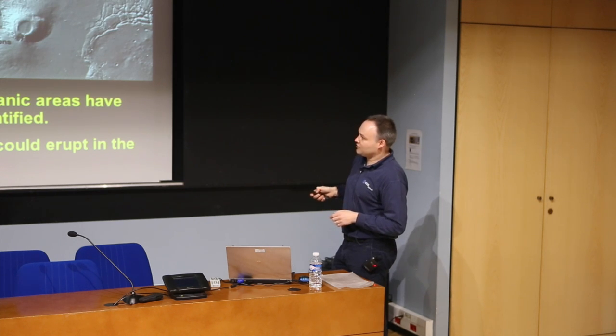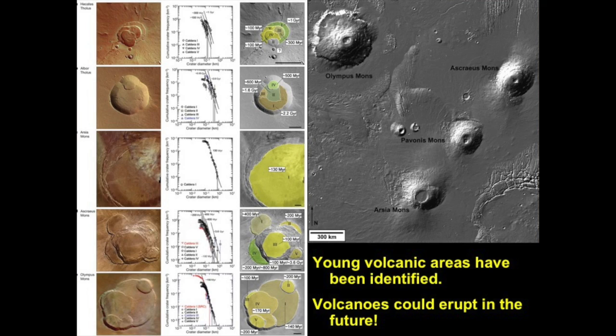For example, if I take this one, Arsia, the age here is 130 million years. So that means there was some volcanic activity 130 million years ago. For this particular one, it's 1.6 billion years. And you see different ages. So what does that mean? That means there were different episodes of volcanic activity, which is interesting. So we find maybe 5 or 6 different episodes in the history of Mars. That's interesting for studying the history of the planet.